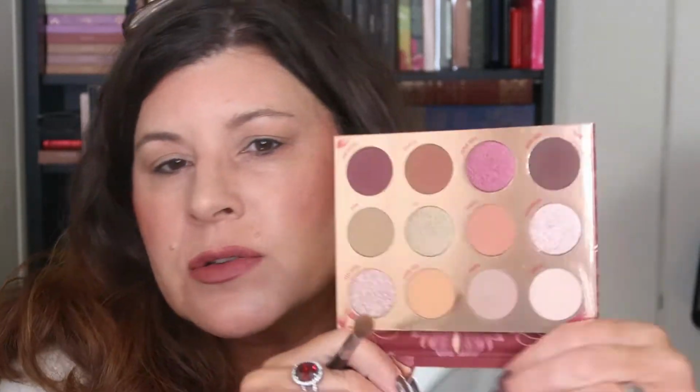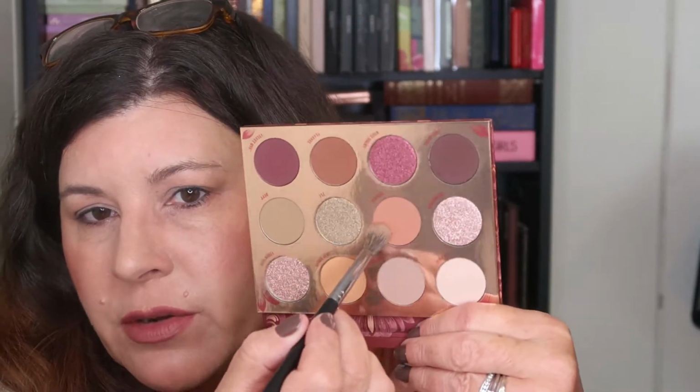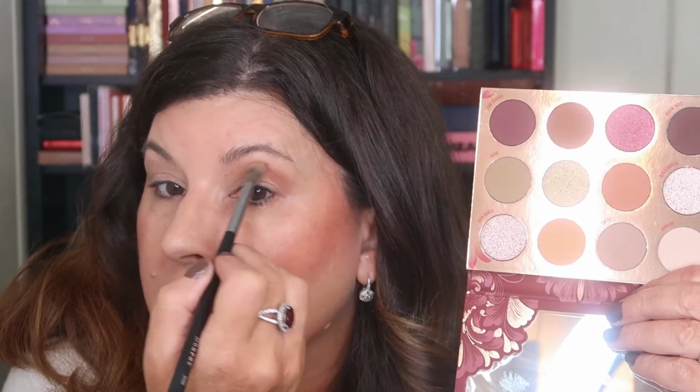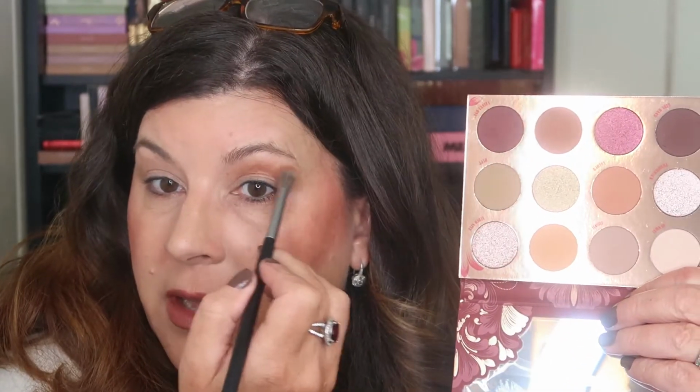Transition shade, perfection. No issues at all. We're gonna use this kind of warmer color too. I'm just kind of mix and matching cools and warms today. We're gonna take that up here, kind of deepen up the eye a little bit. I want it to peek out when I look straight ahead, but I don't want it to be like oh, here, notice this one color.